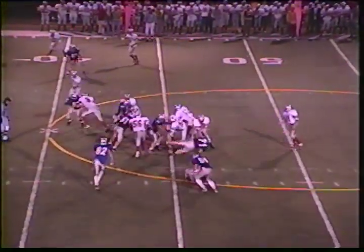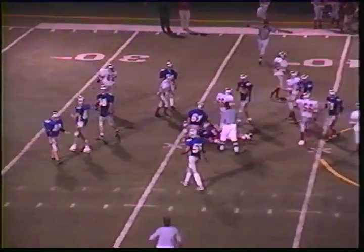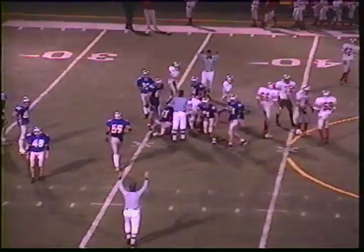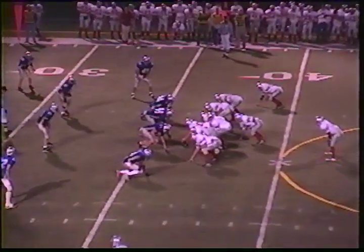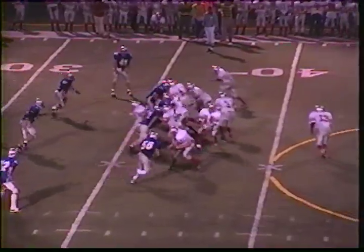Single back, handoff. Coons bounces off, gets loose, and is at the 35. He was not out there in the slot after time. Getting to the line of scrimmage, 1st and 10 from the Calvert 36. Down to 8:50 to go, 3rd quarter.